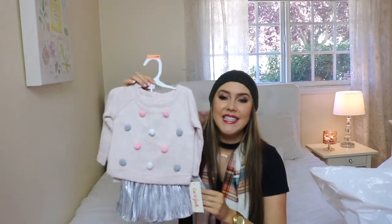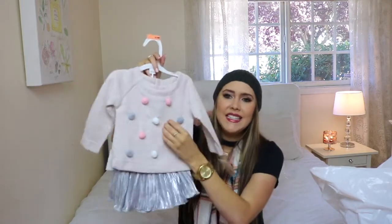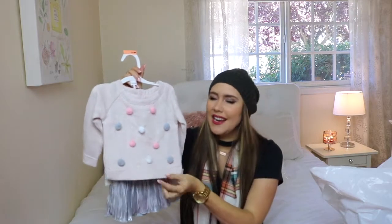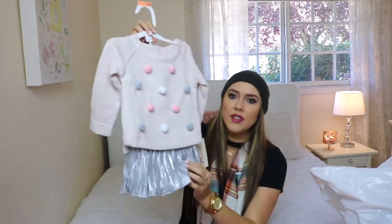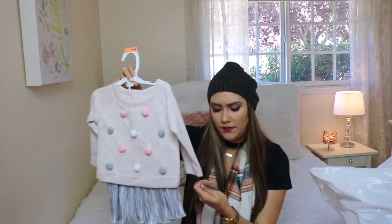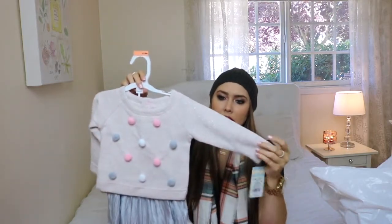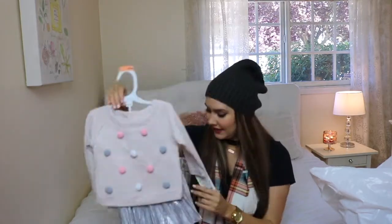But it's really fun. This next piece I just picked up, and I love it so much. I thought it was so sweet. It has these really cute little pom-pom details, which is actually really in style right now, so I love, love, love this. And it comes with this really pretty like metallic silver skirt. This was from Target, and it was $15.99, and I got this in 6 to 9 months, so it's definitely a little big. And Cat & Jack is one of my favorite like baby clothing lines. They have the cutest stuff all the time, which is not great for my bank account because I always want to buy everything when I see it. This is definitely one of my favorites.